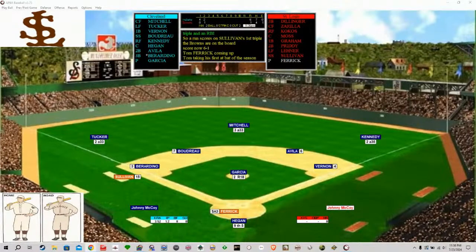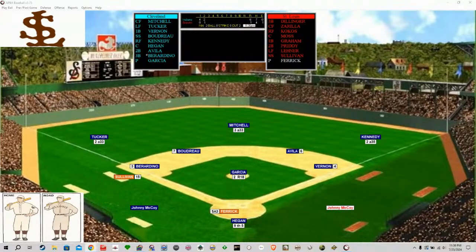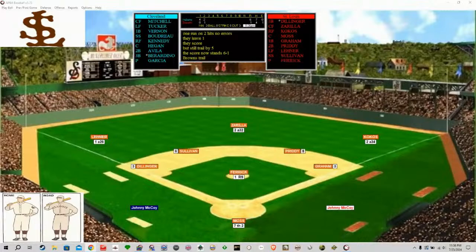Ferrick coming up. Tom taking his first at bat of the season. Garcia looking home. Here's the pitch. Popped up left side. Bernardino moves toward the line. He's under it. And he makes the catch. 3 down. The line for the Browns. 1 run on 2 hits, no errors. They leave 1. They score, but still trail by 5. The score now stands 6-1. Browns trail.